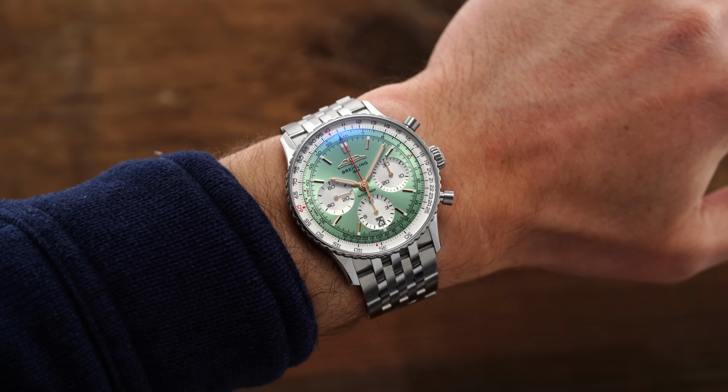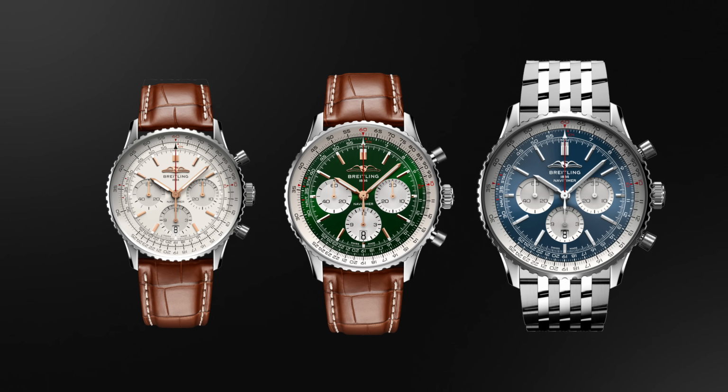Then you have the jump up to 43mm with a lug to lug at 49, which I would argue again, wears smaller. The same can be said for the 46, although it is a large watch. That'll appeal to the larger wristed individuals out there with a 52.3mm lug to lug. But given that diameter, I don't think that this is far reaching either. And I think you actually have a perfect trio of sizes for someone that wants to get into the Navitimer.